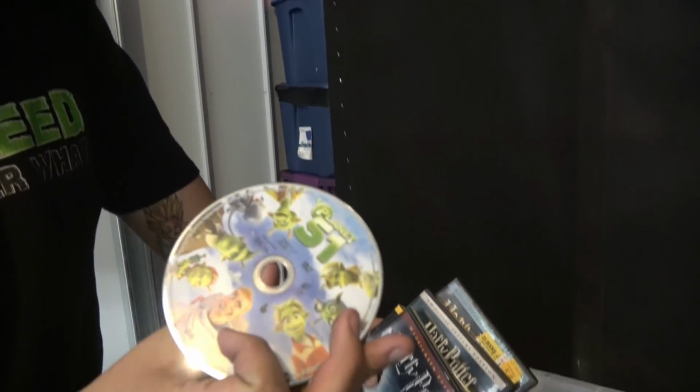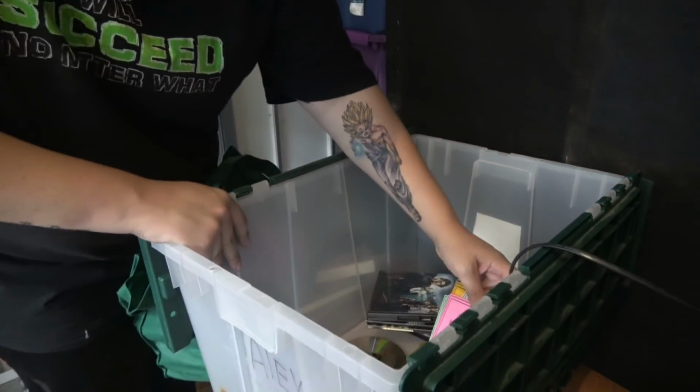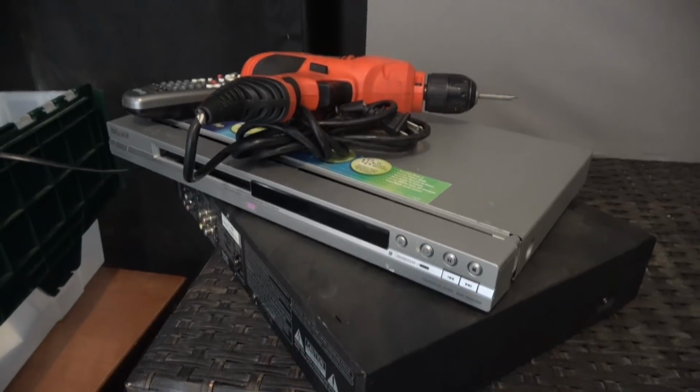What's this, another Harry Potter? Planet 51. Looks like Shrek or something. And other than that, not too much in there, but overall, about $5 or $6 with the DVD players. Not sure about the drill yet. Probably $5 to $10 on a book, so call it a $15 tote plus the drill's value.